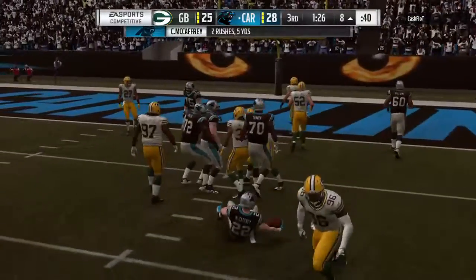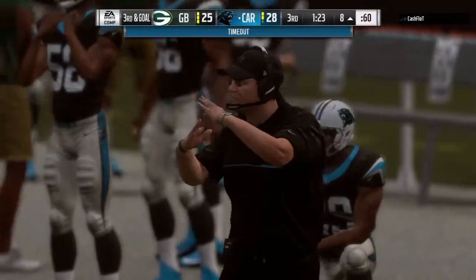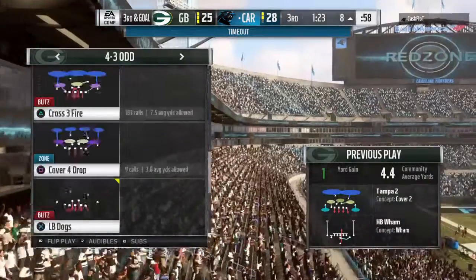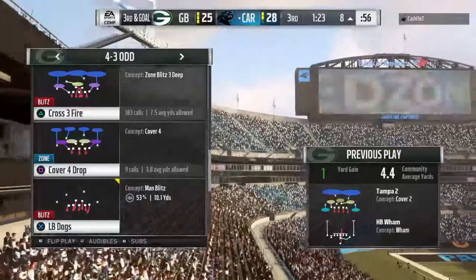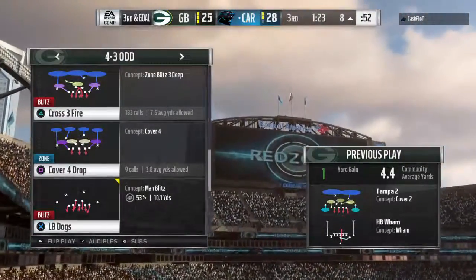And only about a yard there as he takes it from the 9 to the 8. Tough first half for him, unable to put up the numbers he's used to producing. But with a guy like him, you and I both know it just takes a couple of explosive touches for him to make an impact on this game and on the stat sheet as well.